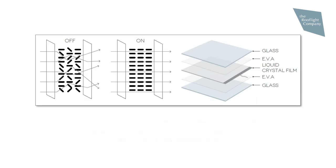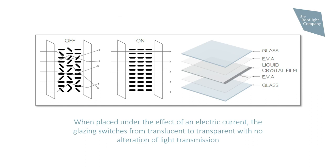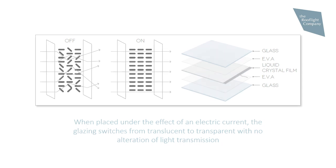2 of the 10 roof windows were specified with a switchable glass, which, when placed under the effect of an electric current, switches from translucent to transparent with no alteration of light transmission. These roof windows were installed in the master suite of the building.